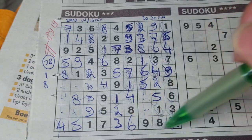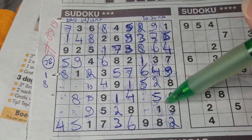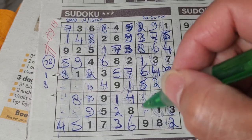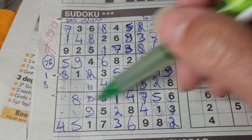The 2 numbers left in this big square. For numbers, the 1, the 2, the 3, 4 is missing. The 5, the 6, and 7 is missing. 4 and the 7, 4 and the 7. We have a 4 in this row. No 4 there. 4 should be here. 7 goes there.